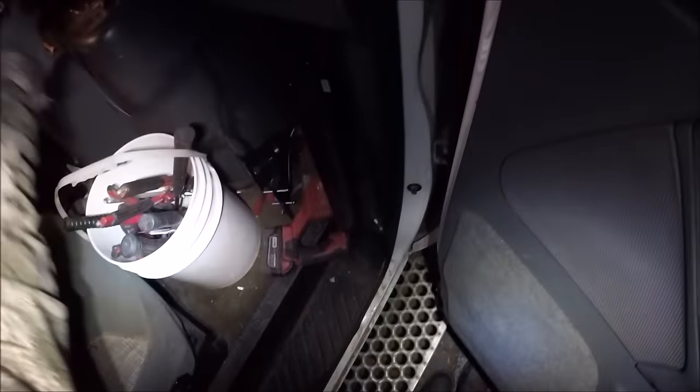That's actually nice. What is all this stuff here? This is all band stuff. That's actually really nice. I'm gonna have to put it over here for now. Determine what that is. It's band equipment. These are all for digital drums. Oh, it's all digital stuff.